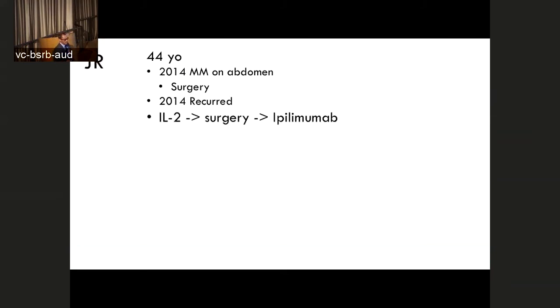But there is a chance, unfortunately, and this is JR, a 44-year-old who had melanoma on the abdomen in 2014, had it surgically resected, and unfortunately it recurred fairly early. Because we didn't seem to be getting rid of it, we tried high-dose IL-2 at the time, in a young, healthy person. This is our chance, kind of a home run. It doesn't work often, but if it works, it's gone. It didn't work. So we had to go to a surgical route because it still seemed to be fairly contained.